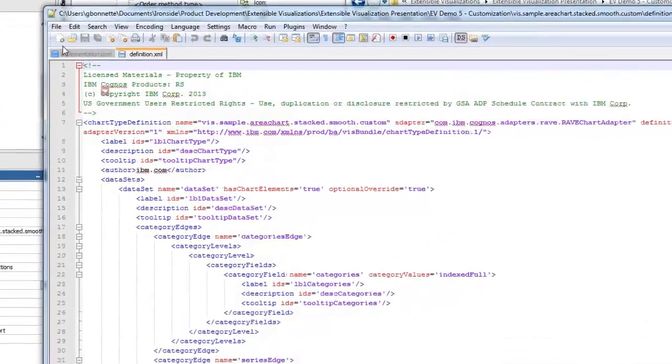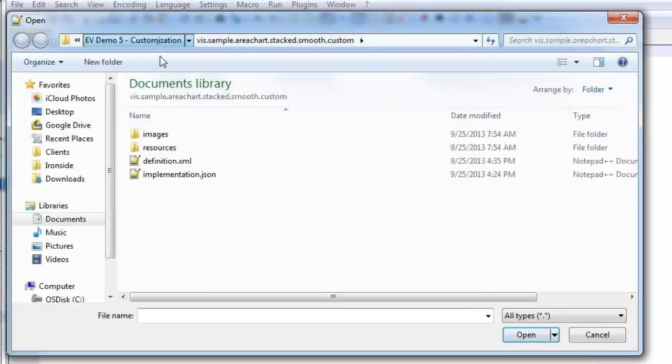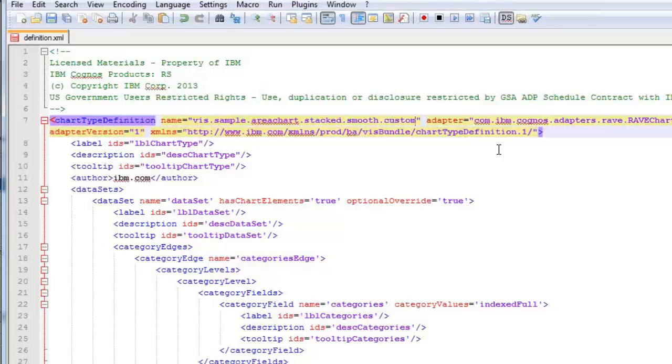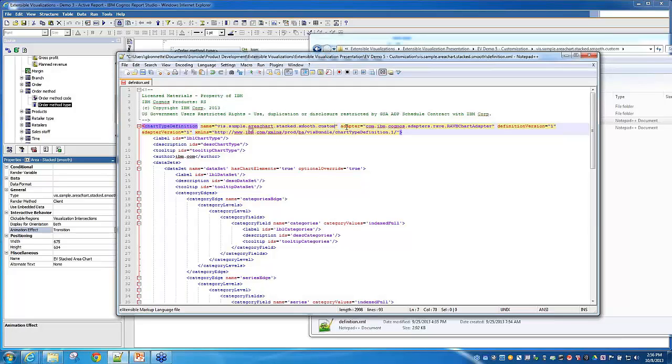And right at the top of this file, actually, why don't I open up the original? So I'll go back to the original definition.xml. Right at the top of this file, you'll see the chart type definition, name equals viz.sample.areachart.stack.smooth. I'm simply going to add a .custom on there and save that. And I'll save it back to my new copy of that folder that is named with the exact same name here. And the reason I do that is so I add this visualization as a new visualization to my environment when I zip it all back up, rather than overwrite an existing one.